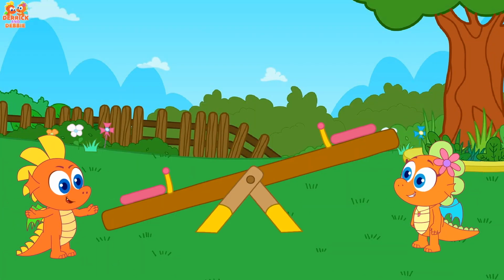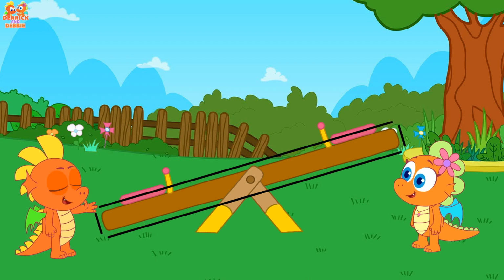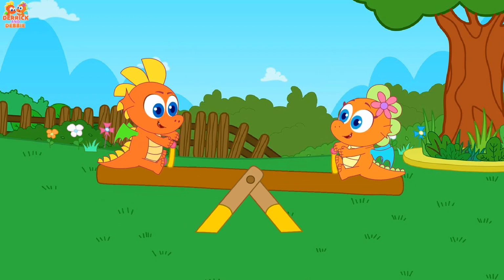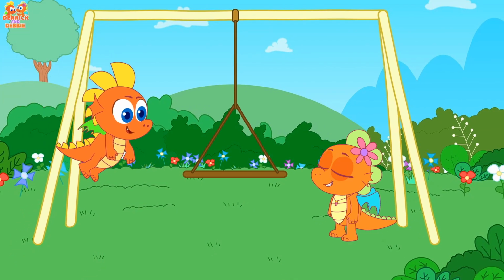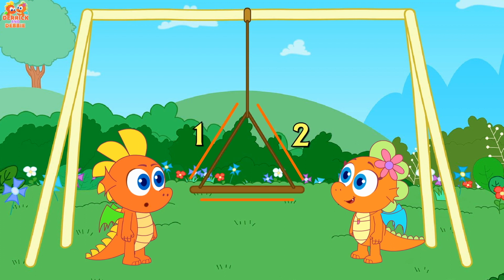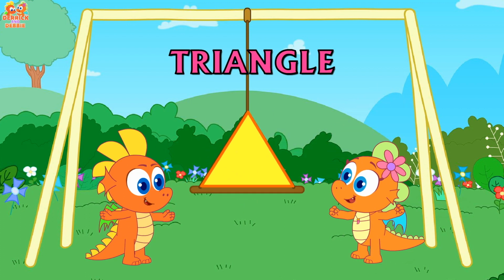Debbie, Debbie. Yes, Derrick. What do you think this shape can be? It has two long and two short sides. I think it's a rectangle, Derrick. It's a triangle!